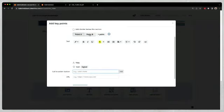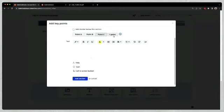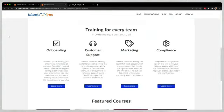If you want a second point, no problem, get to the second point. A third one, why not? And you can have up to 4 points. So here we have point number 4. Add the section, and the results again will be this. 4 points with their own icons and their own call to action button as well.